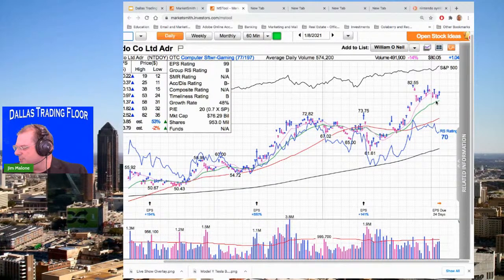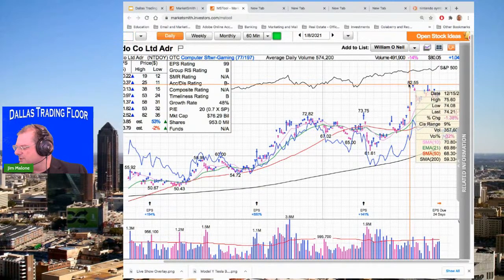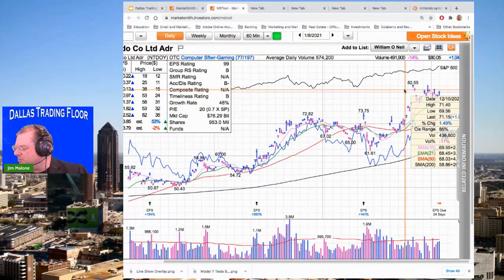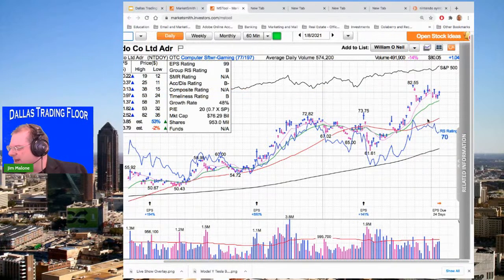It would be essentially a bounce off this 21-day line. Didn't quite pull down all that way, but it looks like it's trading right on the 10-day line. This could be bought if it moved above about the $80 level, which it definitely is. So it's probably buyable right now.